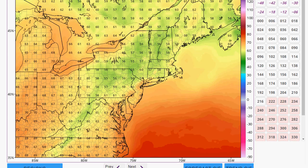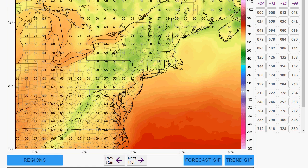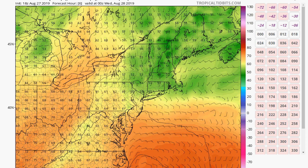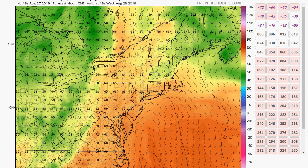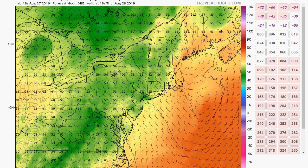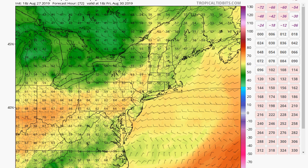Let's go ahead and look at the dew points. Those low dew points we were enjoying today, they're gone. Humidity comes in tomorrow. Dealing with dew points in the upper 60s probably. And then this front comes through early Thursday morning and drops the dew points into the mid-50s. So we'll be much more comfortable by Thursday.